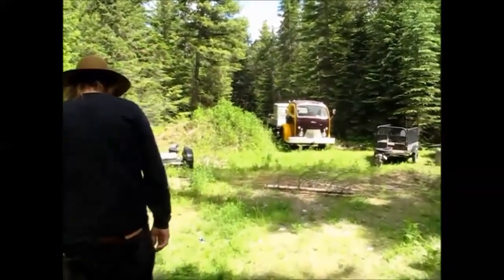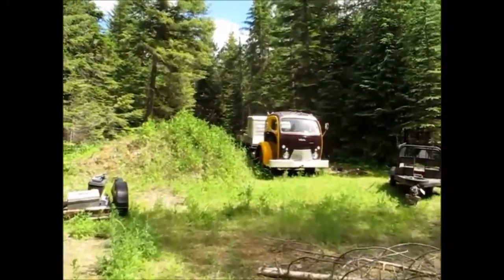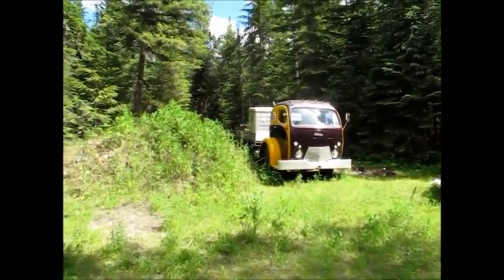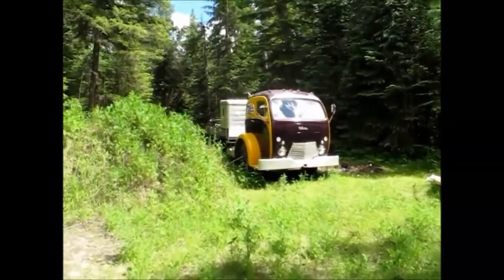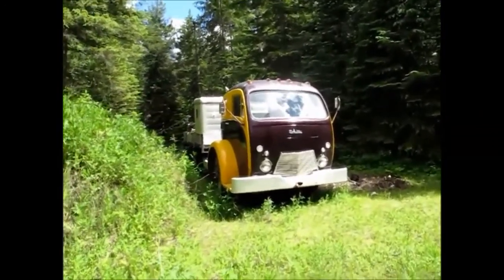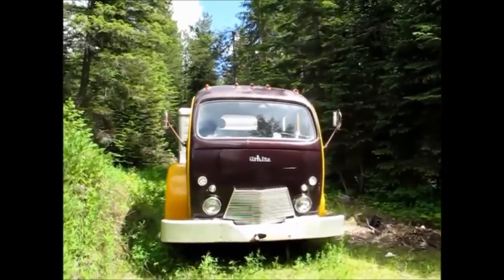I painted it about 15 different colors, and I still don't like it. You don't like the purple and yellow? I had it blue and white once. I really liked that. I like the purple. I had an OD green once. I really liked that. Got a really cool 472 Cadillac engine in it.